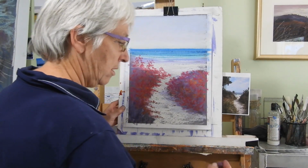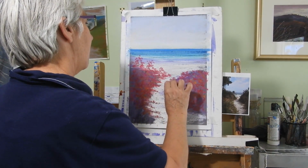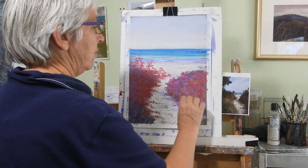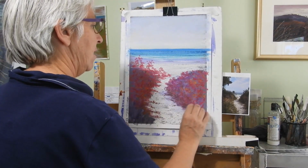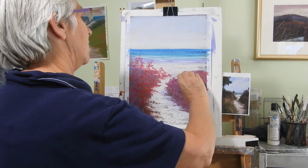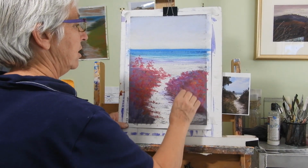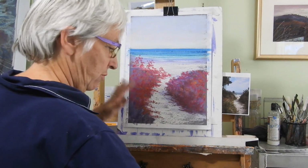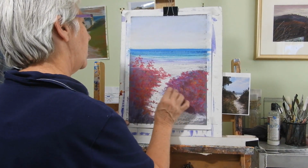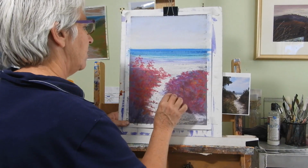Then I'm going to look for a deeper purple and keep it. Just making the pathway a little bit deeper and shadowier there, and building it up through this area as well. And you can see it becomes difficult to tell where the shrubbery ends and the shadows begin. But as we move out from there, the shadows will become a little bit lighter. So I'm just putting various shades of purpley blues in there now.